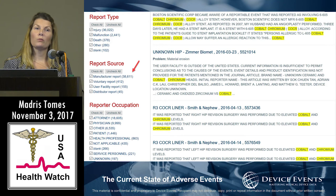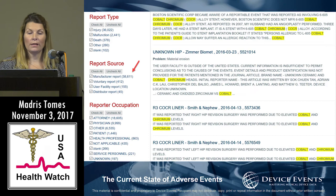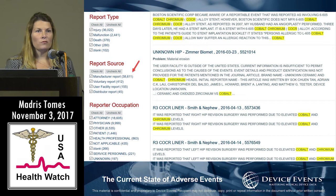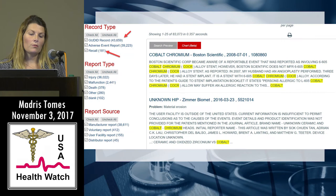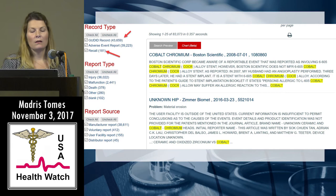So here you can see that you have 38,000 adverse events that cite cobalt or chromium. There's also an acronym that I learned over time, COCR, that's used. And so that was something that I didn't know at the beginning, something I had to learn along the way. But you can see here there are 365 death reports with cobalt and chromium listed. And the other thing I want to talk about for a moment is this UDI, or it's called GUDID, that's the name of the database.